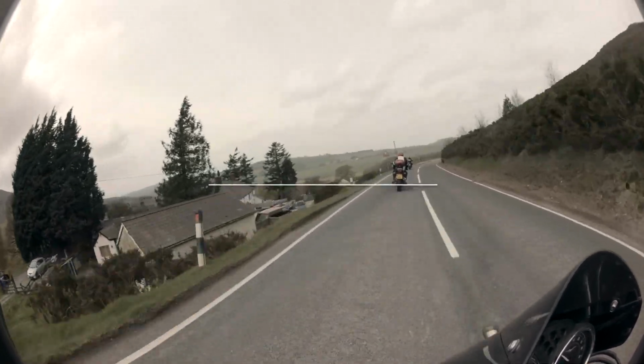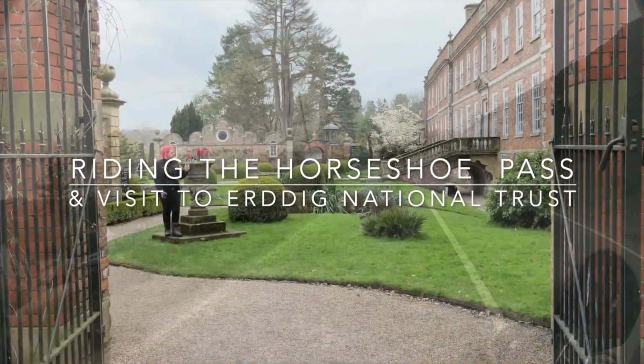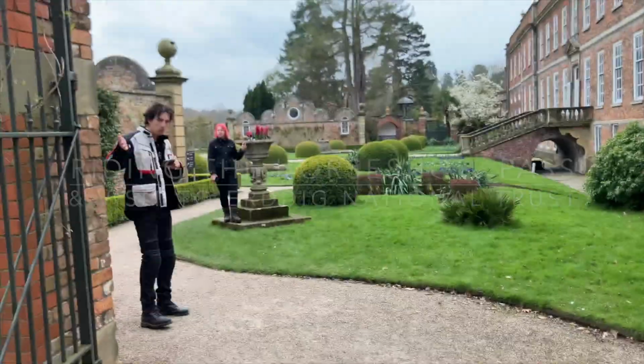This time we take a ride out to the Horseshoe Pass and then finish off by a visit to Erddig National Trust.